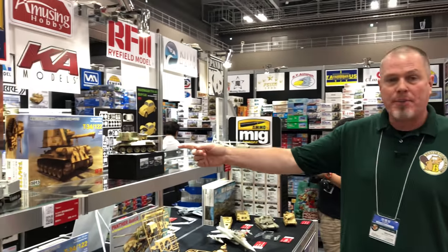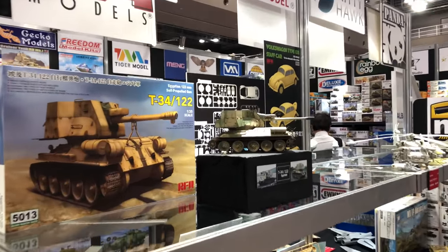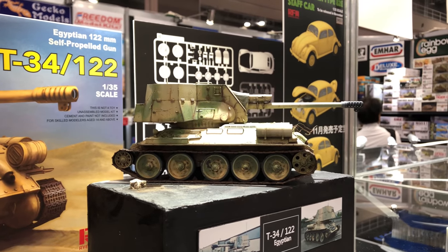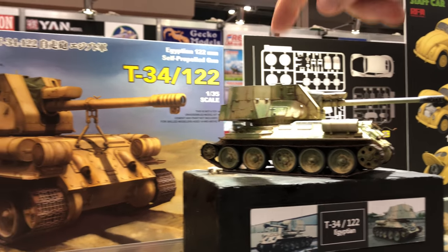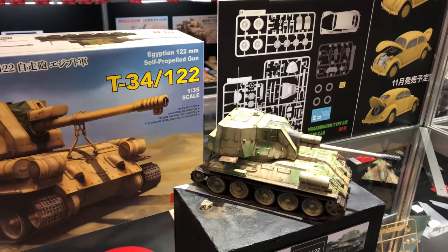Now, this is just coming into stock in the next couple days. This is the T-34-122. It was modified by the Egyptian Army, a World War II vintage T-34 tank. They chopped up the turret, added on a lot of armor at the top there, and a 122-millimeter gun, originally used by the Russians, if you guys aren't too familiar.